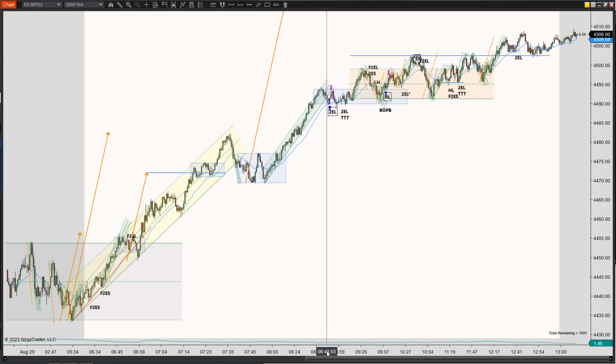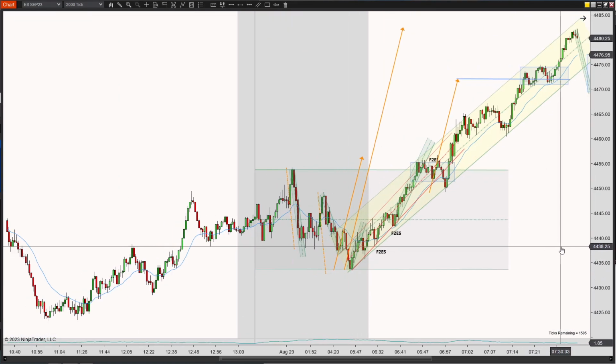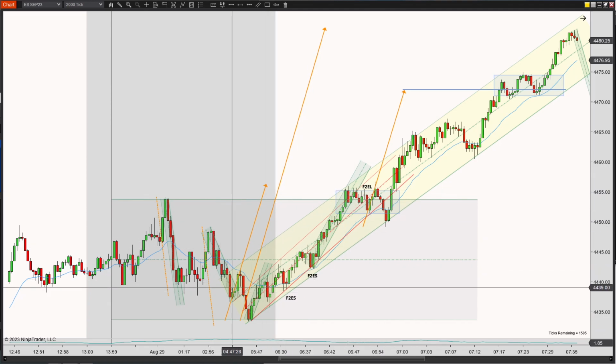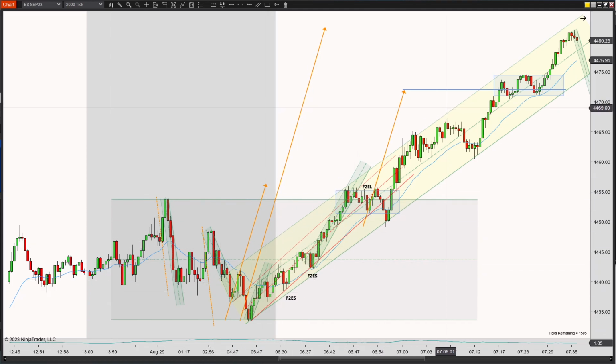So I'm going to go into the trades right now. This is the pre-market highs and lows. I've marked it, and as you can see, it wasn't really a range day. It was more of a big swing day and then kind of a range day towards the last 4 hours.